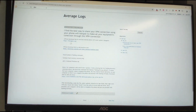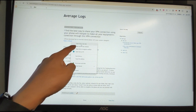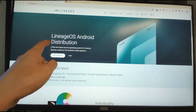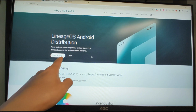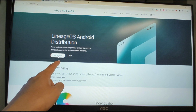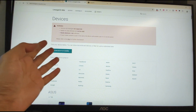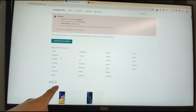Okay, so first we need to open this link of the LineageOS. We can right click and open the link in a new tab, and we go to here. So it's cool, right? We click Get LineageOS. This is the official LineageOS website. We click Get LineageOS, and then we go to some introduction, and here you can choose your phone model.